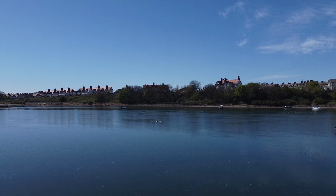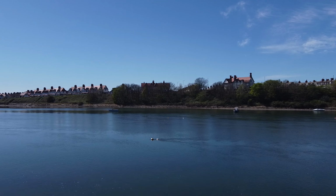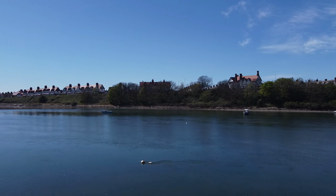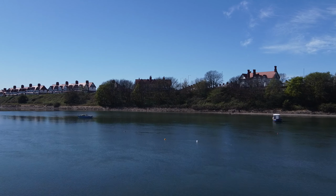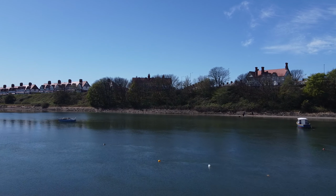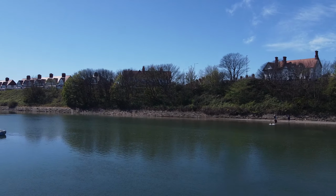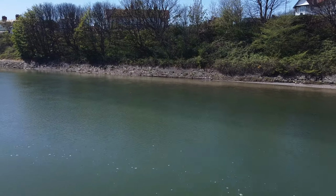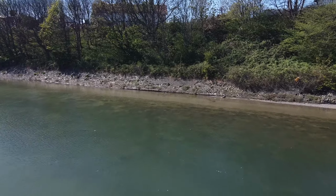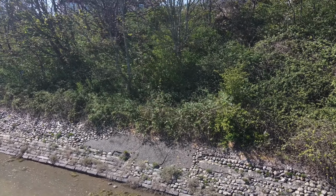I'm just going to go over to the shore now and show you what Walney Island's actually like, what it's made out of. Along the bottom you'll see the structure of the sea defence. It's all made out of rounded pebbles that were found on the beach. Those pebbles, and one's much bigger than that as well, are actually what the entire island is made out of.